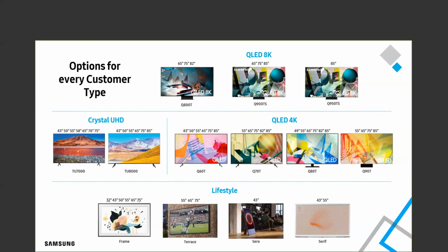And then when we step up to our QLED 4K, these are going to be our premium 4K lineup. So we start with our Q60, and then when we step to our Q70, we're going to gain a better motion rate. But with the Q60 and Q70, we're implementing a new lighting technology that is also found in the frame TVs this year.